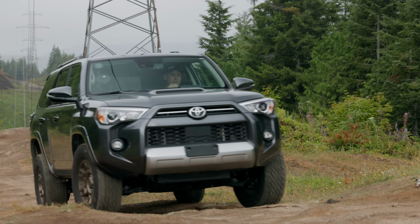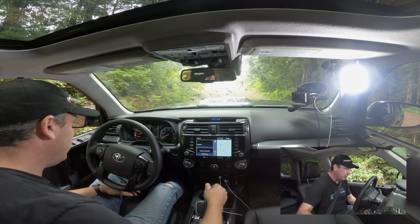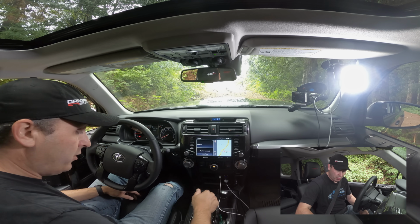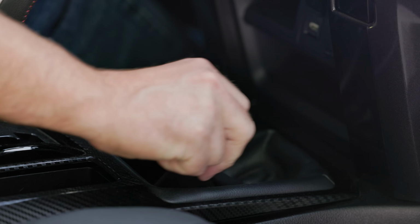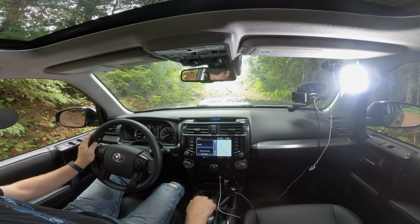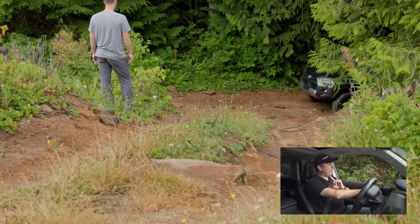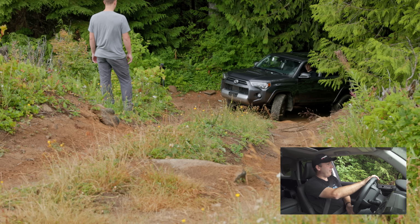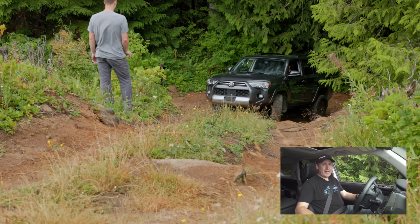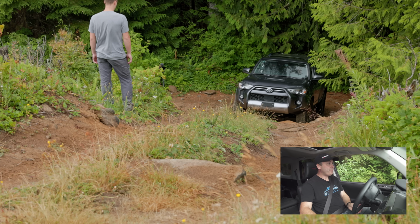Big difference here between the 4Runner and the Bronco is that the 4Runner actually has a lever for switching into 4 low. So I'm going to go put it into neutral. I'm going to go 4 low, wait for the lights. We're in 4 low. The Bronco got up that with just the rear diff locked and the sway bar released. So I want to see if I can go up it with just the rear diff locked. Now that is one feature that you can only get on a TRD Off-Road and above. SR5s do not have that feature.